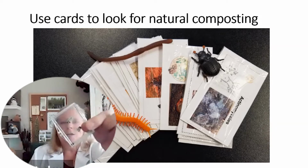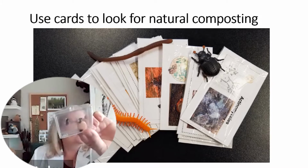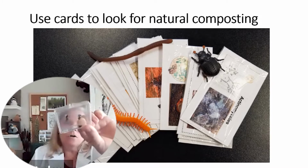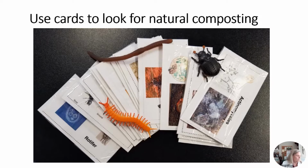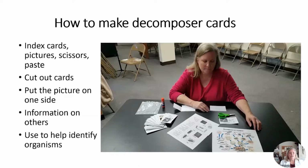We talked about how you can find dead bugs and see if you can find those. Look again in your windows, screen porches, in the back of your cars, along the car windows, things like that. You can usually find those. And again, that's a great way to study them because they're already dead and they lay still, so you can look at them closely. All right, so here are the directions on making these compost cards.